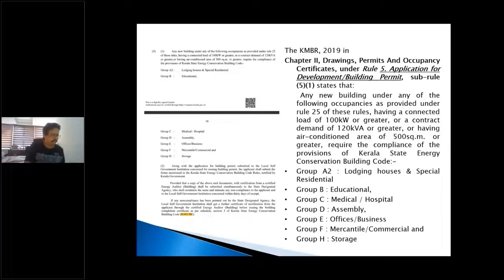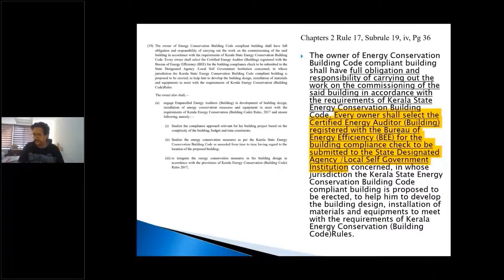And then just like we had building classifications in the ECBC, in the Kerala state ECBC code there are certain building classifications, which are lodging, house and special residential, education, medical and hospital, assembly, offices, businesses, and then mercantile or commercial and storage spaces. So these are the various classifications under which you can place your building typology. All right. Any questions up to now?